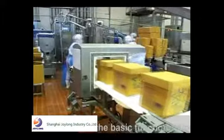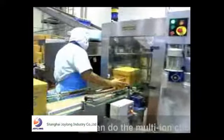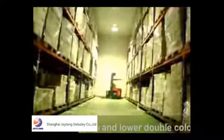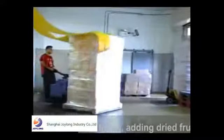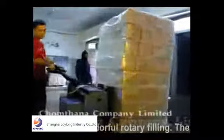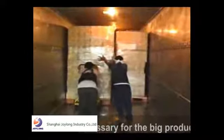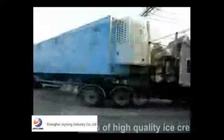Besides the basic function, it can also do multifunction colorful filling, exchanging filling, vertical colorful, upper and lower double colorful filling, adding dry fruit, spraying fruit and double colorful rotary filling. The fully automatic colorful ice cream machine is necessary equipment for the large-scale production of high-quality ice cream.